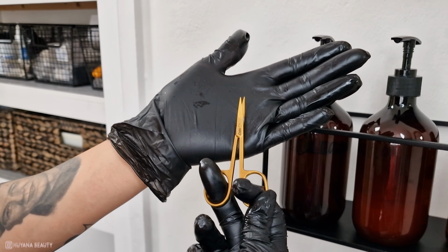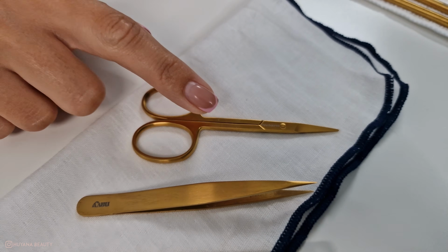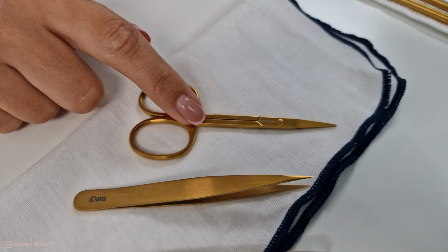But aesthetically, if you want to buy the tweezers, you obviously want the scissors to match. So I definitely would purchase again if I was to do it again, because I'd want everything to match. But they aren't actually physically any better than your normal brow scissors.